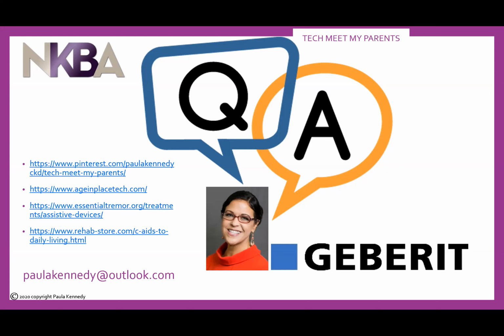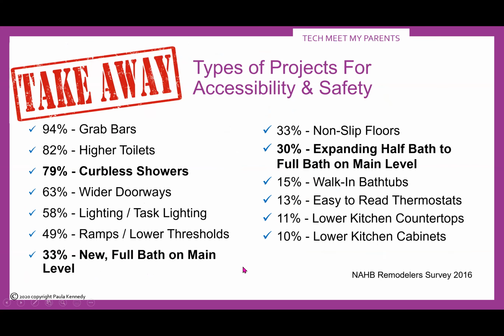Will you be discussing their costs, and how would you prioritize the products if you could only afford a couple of these new ideas? Okay, I'm going to go back to this list here. Grab bars are going to be incredibly important. I'm sorry I keep talking about my parents, you guys, but hopefully you're okay with that. We want to reduce hazards. So what can I do to reduce hazards?